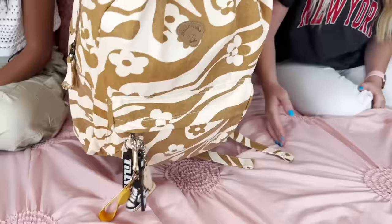All right, next we have Delaney. All right, first show us your cute backpack. It has a swirly and flower design. It's really cute. And your keychain. Ooh, look at those Jordans. Wow.